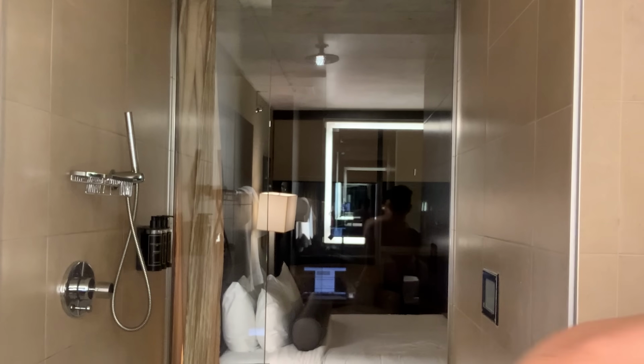Okay, y'all, close your eyes. Don't look. Y'all thought you were gonna see me fully shirtless? You gotta pay for that, baby. Okay, so the hairs on my chest are a little long, so I'm gonna shave real quick. Luckily, Ulike provides a handy dandy little razor.